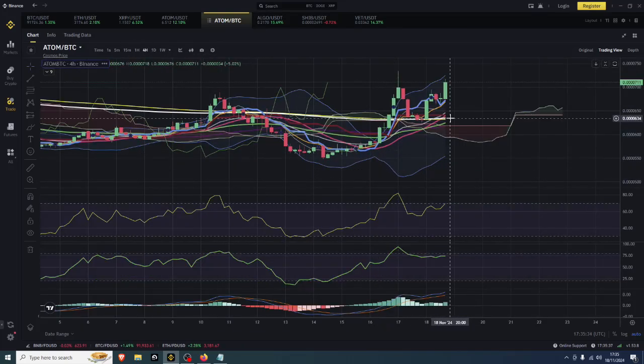On the 4 hourly, we do have an incoming golden cross. And when you get this on a 4 hour, this is where we go into second gear for any kind of alt season for this particular coin. For any coin, for any chart, right, you start getting bullish setups on 4 hourlies, you can call it a second gear. It could yield a decent move.